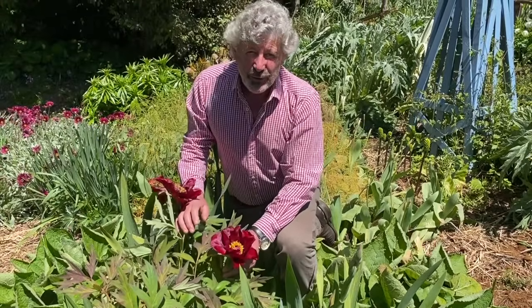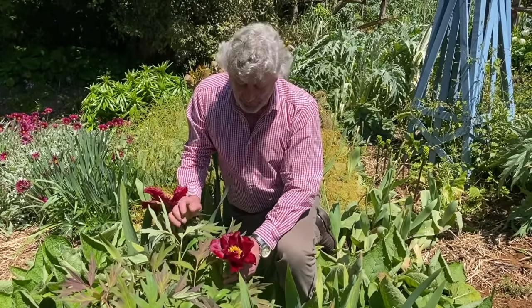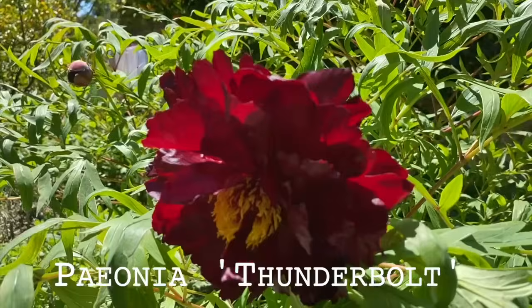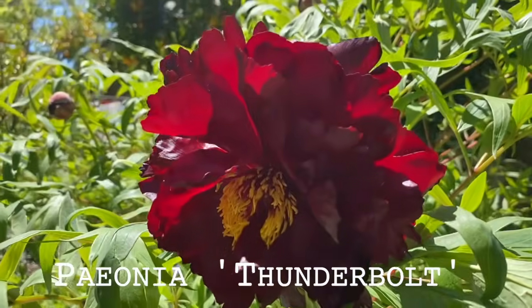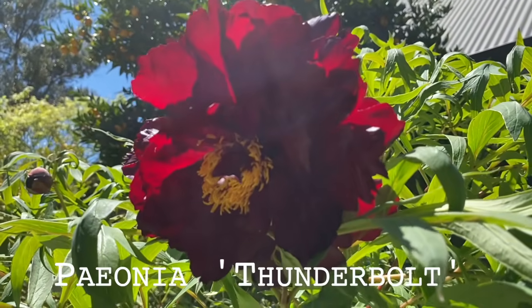I have a bit of a soft spot for dark red peonies. There's something seriously sumptuous about them. This particular one is one called Thunderbolt, and it rarely grows up even as high as knee high. And you get these more or less single or semi-double brilliant red flowers with the dark eye in the centre.